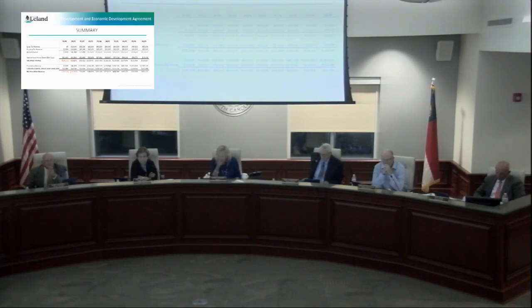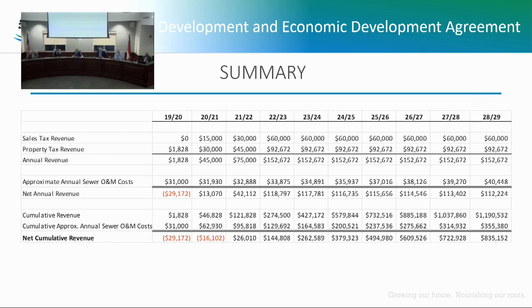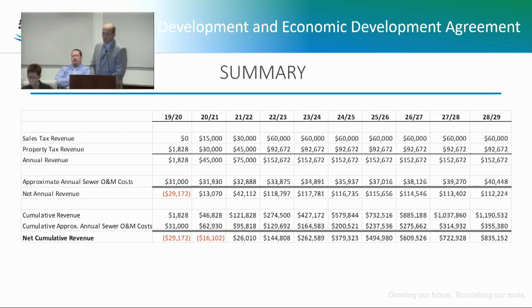Right. Okay. Can you explain, the annual revenue seems to go up until 23-24, and then it starts to decline in 24-25 and on through. Can you clarify that? The property would go up in value to that point and then would reach its peak. And so until it was reevaluated, that number would remain the same.